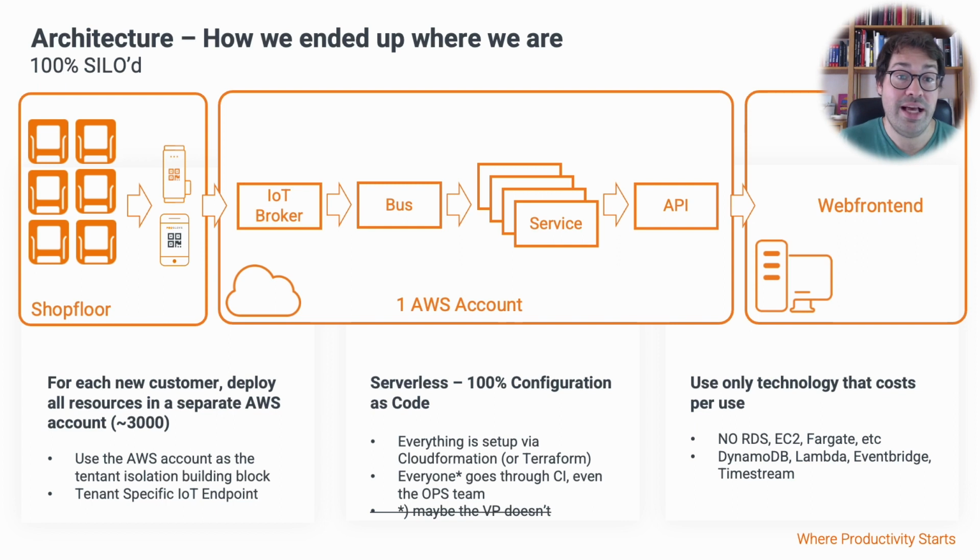It also means that everything has to be done as configuration as code, infrastructure as code. So CloudFormation in our case. Because there's just no other way you can manage 3,500 accounts. It just doesn't work. Everyone has to go through a CI. The ops team, the VP at this point even took some work, but even he goes through that. Everything goes through CI because you just can't handle systems any other way at this scale anymore. But also, as I said, some downsides. We are limited in the number of services we can use from AWS. Something like EC2 would be prohibitively expensive if we spin up even the smallest EC2 instance per customer account at this scale. So we don't.